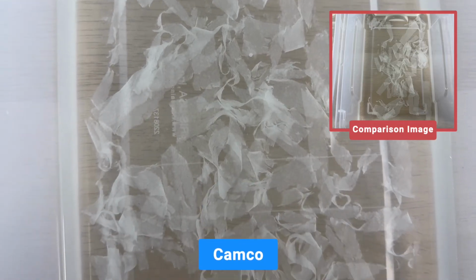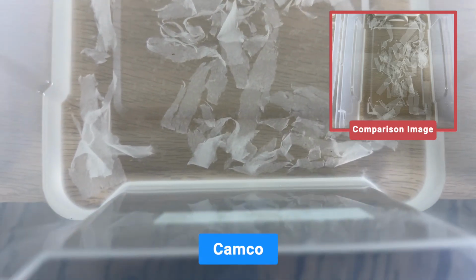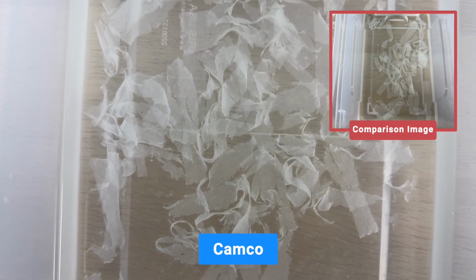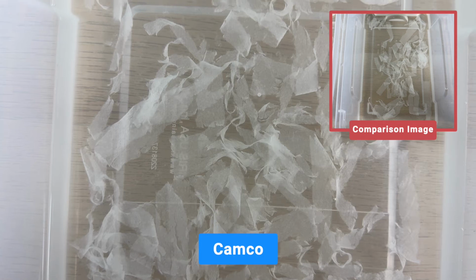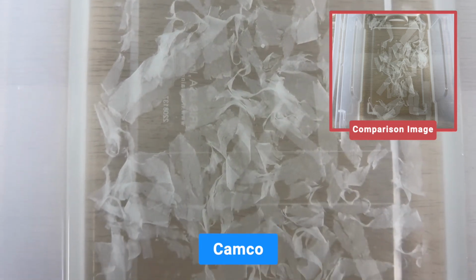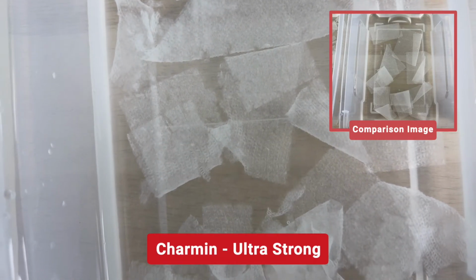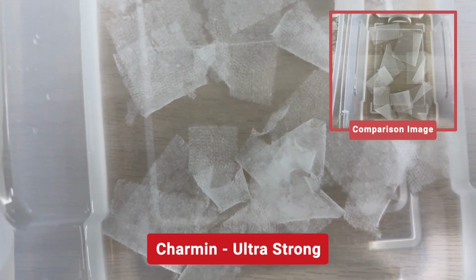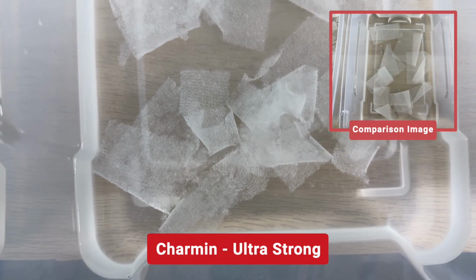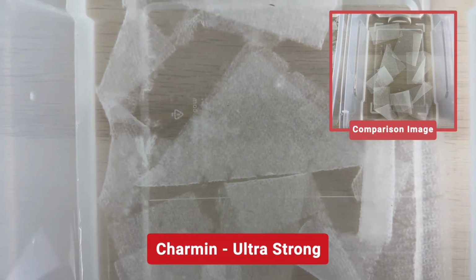The Camco, again, it's broken down more than the stationary one with the holding tank treatment. It loves those strips. It looks really cool. I'll give it that for sure. But it breaks down great. No complaints on that end. Just the cost was always my issue with the Camco. The Charmin, it broke down more than any of the other ones which we've tested before. As far as the Charmin is concerned, it still is way more intact than any of these other ones. Definitely.